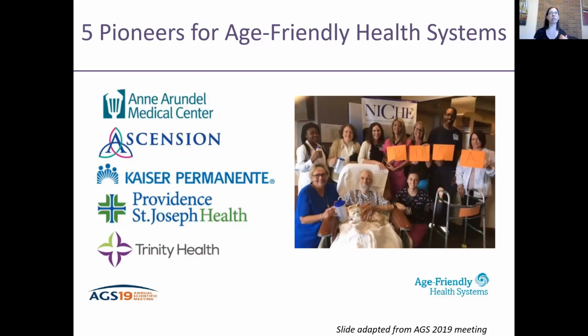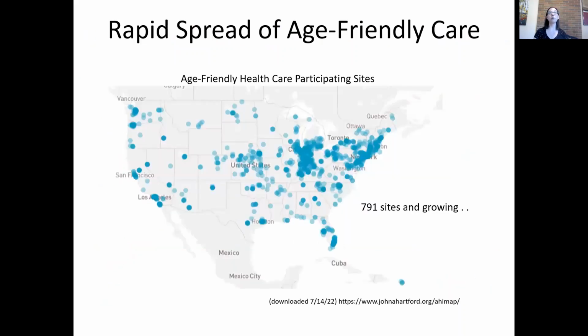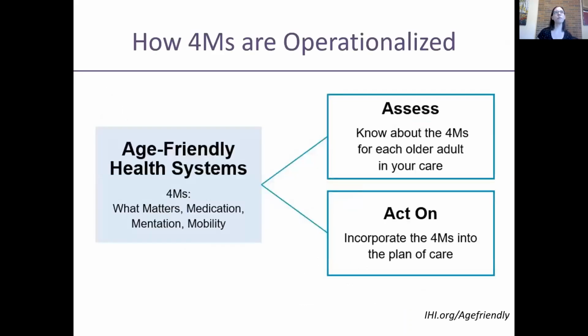So you're familiar with this. But these groups pioneered this care and worked out a lot of the kinks, and all of us are benefiting from that. But you can see by now, 2022, there are almost 800 sites that are officially providing age-friendly care, and the Institute for Healthcare Improvement has recognized them as such. You can apply for age-friendly status, and then they list it on the website.